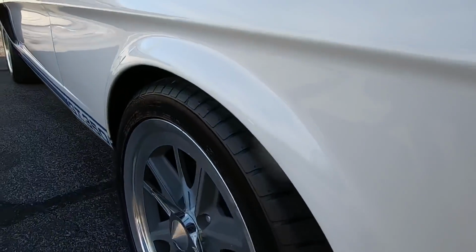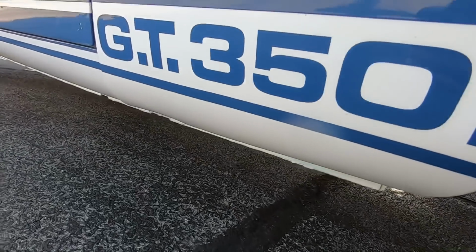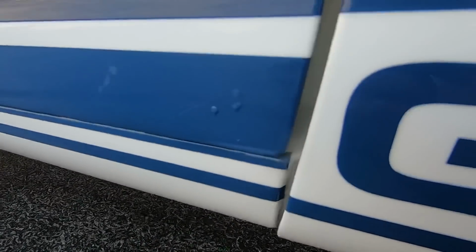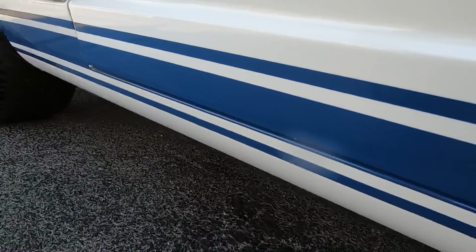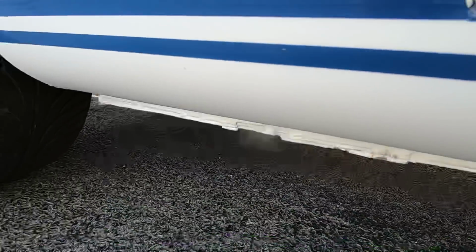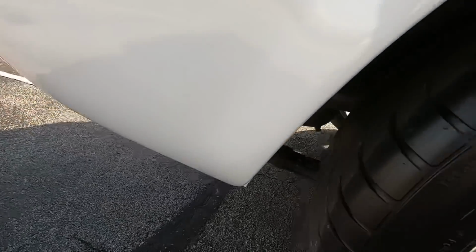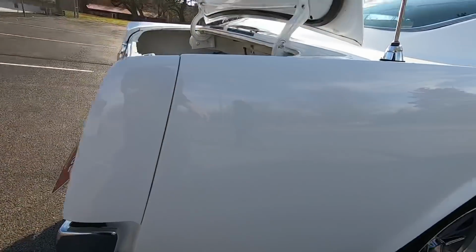Tires are in good shape on this one, running over the fender wells down the GT350 stripes that they added. Got a little bubble popping up here inside the stripe though. Coming on down this panel, there's a little crack inside the stripe. Coming up over the fender well, doesn't look too bad. Let's hit the midsection now.